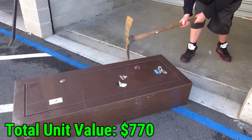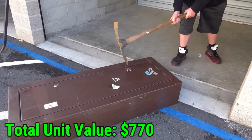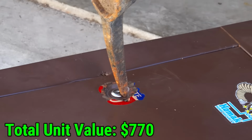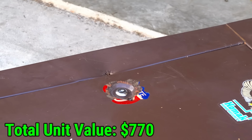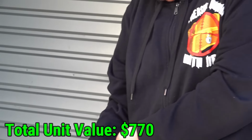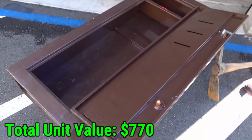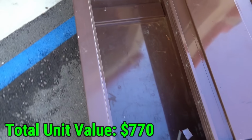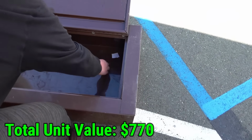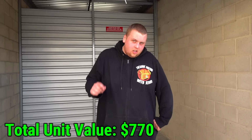Ready? Come on. It's going right through and piercing it. You gotta hit that lock right there. Ready? Oh, look at that. We got it. We got it. Oh, come on. Oh, look. We got a tag. That's about all we have. You know what? That is what we call a big L.